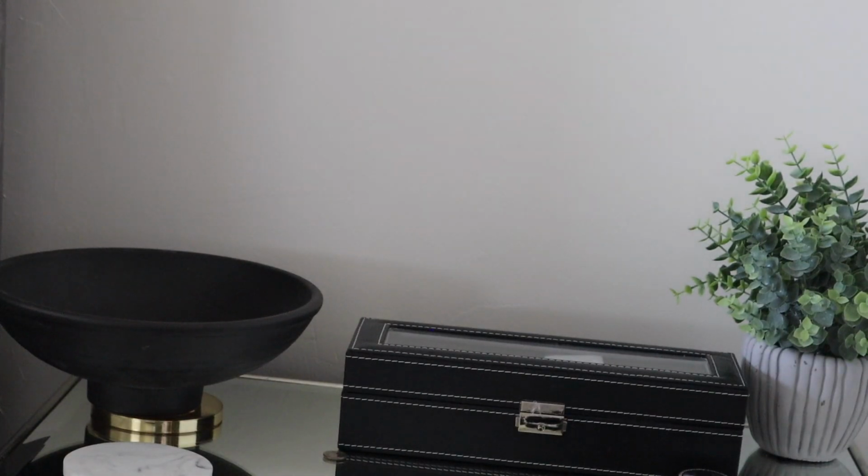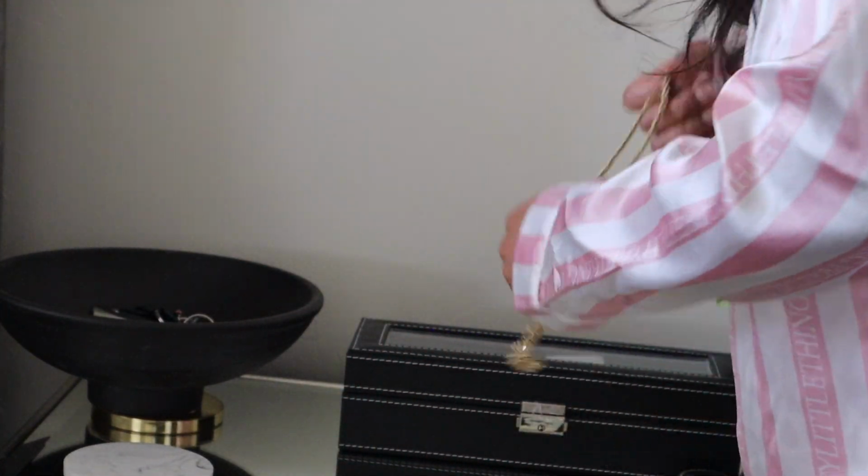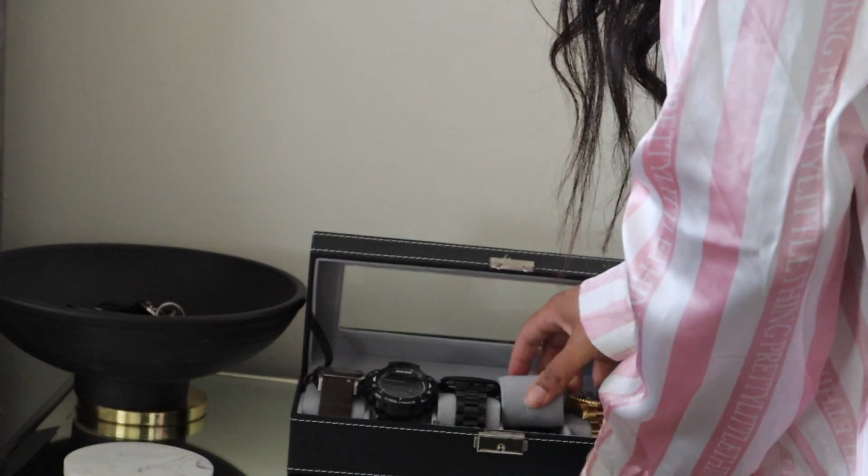I try to keep up with dusting pretty often. If you have mirrored furniture, you know that you can see every last dust particle and it does get pretty annoying. So to keep the dust down, I'll just do a really quick wipe down.